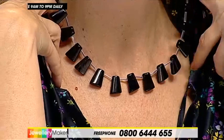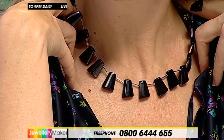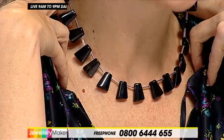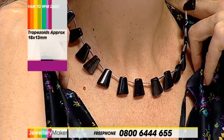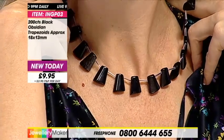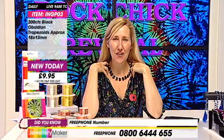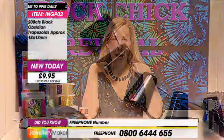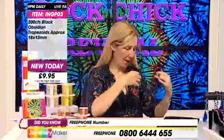The computer was so offended by that ridiculous price, he took himself off the screen. It's literally, the computer is saying no. Oh dear. Computer is kaput. There we go. $9.95 INGP 03, under £10. Okay, love those. Please be quick, please be quick.